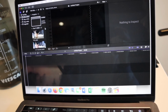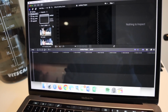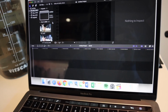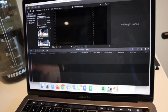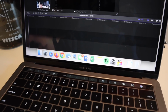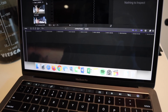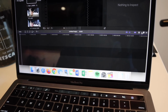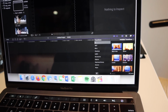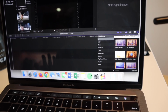But I decided to invest in Final Cut Pro a couple of years ago. I think it's around $300 to buy the software, but once you buy it, you have it on your computer forever. And it's basically just a more advanced version of iMovie. It's really similar, all of the keyboard controls are the same, so it was super easy to transition from iMovie to Final Cut. But basically Final Cut Pro just offers way more effects and transitions and text options, and it's just, like I said, more advanced. There's more fancy stuff that you can do with it.